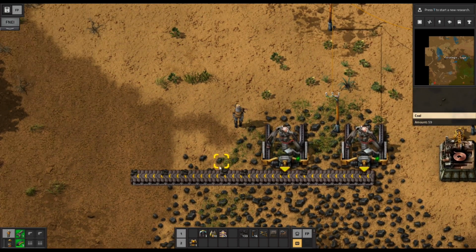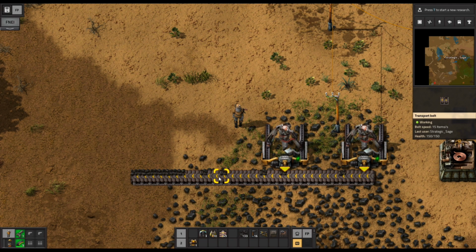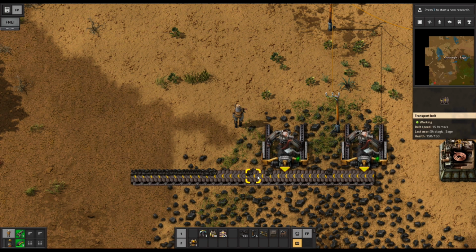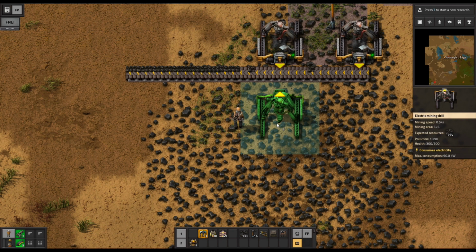Now notice that it's only going on the top half of the belt. Each belt has 2 lanes. And we can see on the right there, it has a speed of 15 items per second. That's taking both lanes into account. So it's 7.5 items per lane per second. But these are always going to empty onto the closest side. So if we want to make use of all the space on the belt for coal, and we do, then we are going to put more mining drills on the other side.